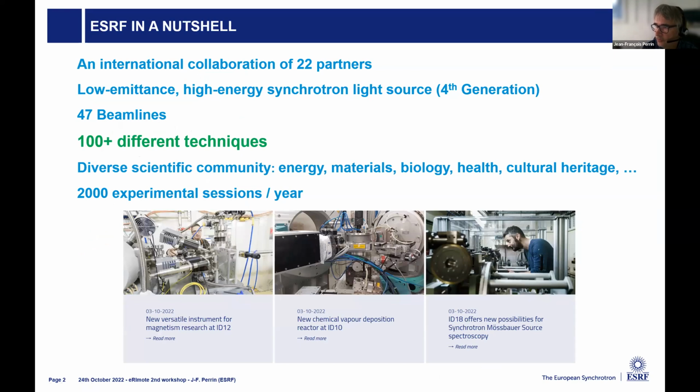It was presented before. We are an international collaboration of 22 partner countries. This is the new generation of synchrotron with low emittance and high energy. We operate 47 beamlines, and something that I want to insist on is the diversity of techniques.